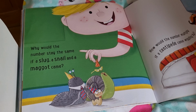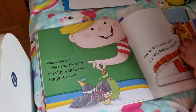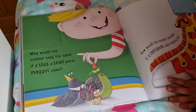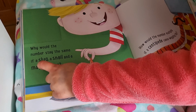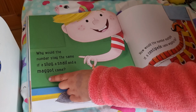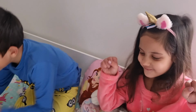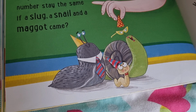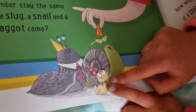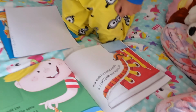Oh, wow. Yeah, these are cute. Okay, but Savannah, that's easy. Read. Why would the number stay the same if a slug, a snail, and a maggot came? So, zero. They have no legs. At zero. These three little guys. You're at zero. He's cute. Yeah, that's a maggot. He's cute, but the real one is not so cute. Ugh, they're yucky. I don't care how they look.